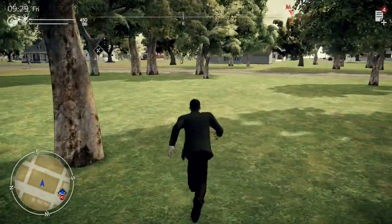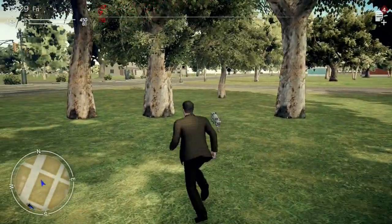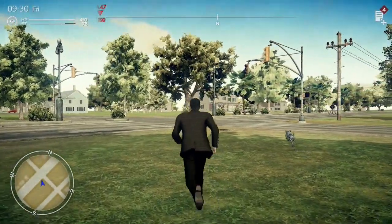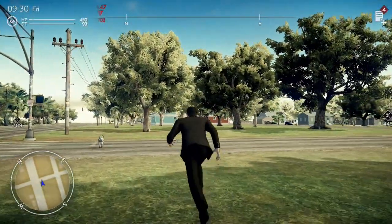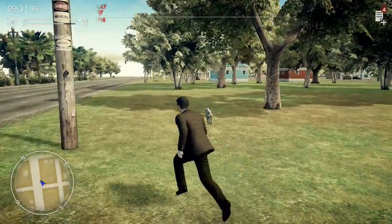Where is the red tree? Where is the red tree? This dog is like trying to shake us now. So I brought you to 2 different trees and you didn't like them. Never mind, I'm not helping you anymore.